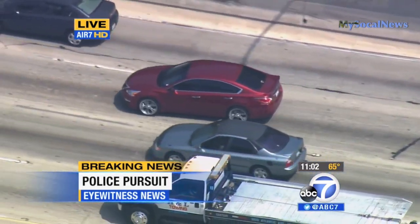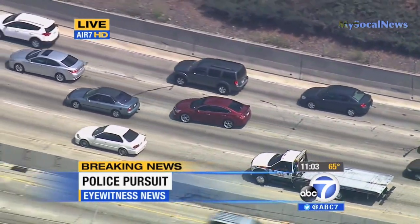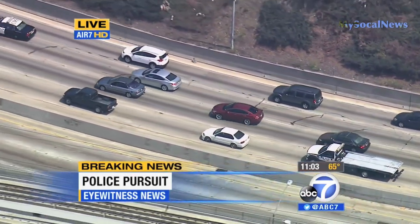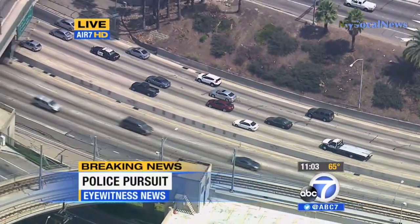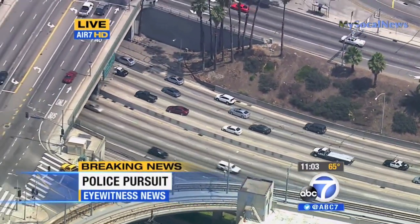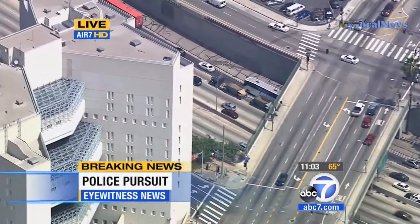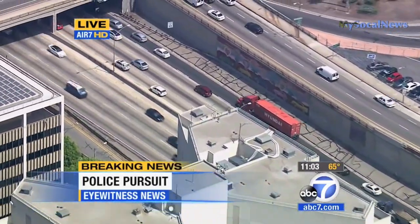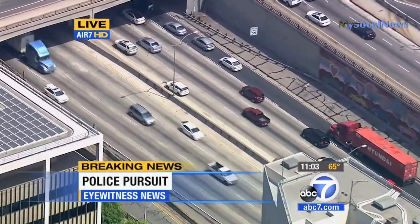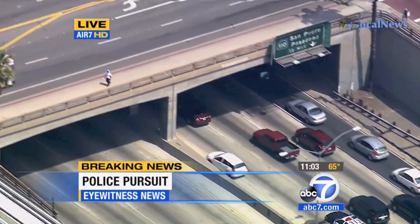But we do have CHP now. This began as an LAPD chase, but it looked like that last vehicle we saw just moments ago was California Highway Patrol. Now we're getting into a little bit of traffic, and there's a police officer in front, you can see there. Now this person has switched over into the far left lane. Not sure what freeway we're on at this point, but it does... Okay, the 101, and they are in downtown Los Angeles, so hitting a little bit more traffic.